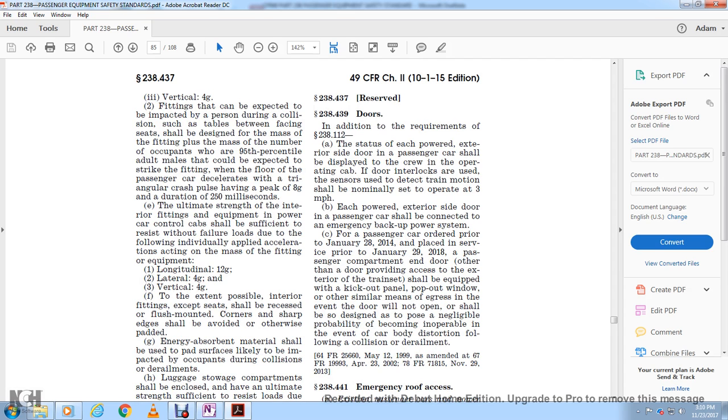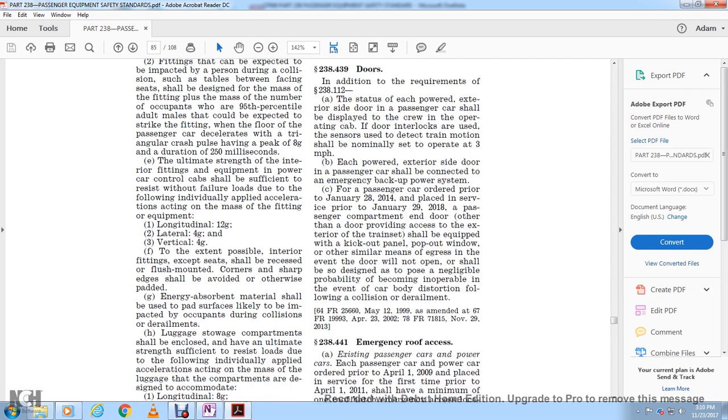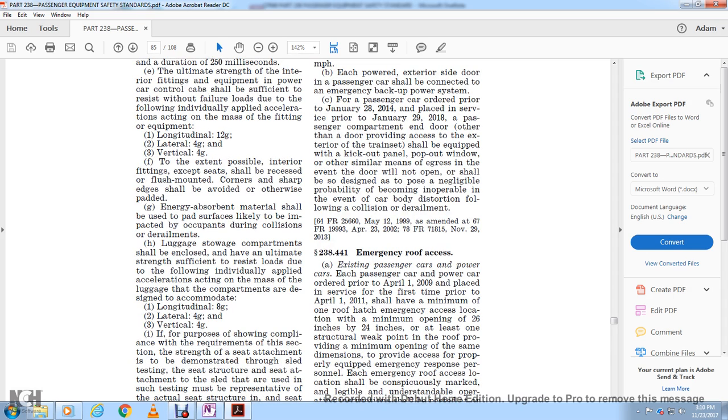Energy absorbent material should be used to pad surfaces for impact with the occupant's collision. In derailments, luggage racks and compartments should be enclosed, with ultimate strength to resist the following individually applied accelerations acting on the mass of the luggage the compartments are designed to accommodate: longitudinal 8 Gs, lateral 4 Gs, vertical 4 Gs.